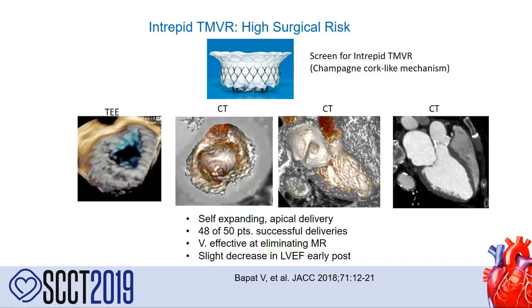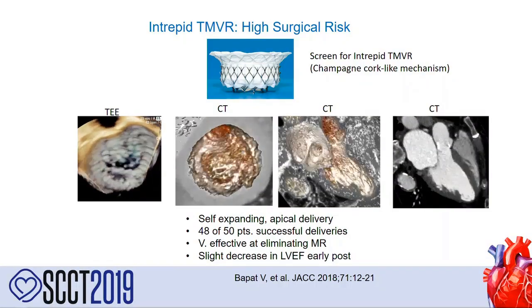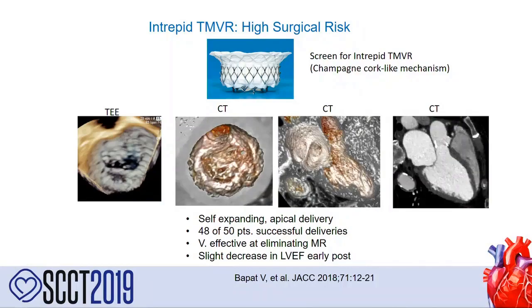So we've had three different devices that we use for TMVR. This is the first one. It's an Intrepid device, and it acts like a champagne cork-like mechanism. But it actually works.